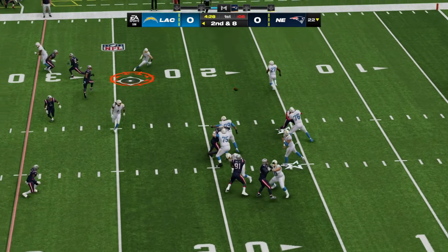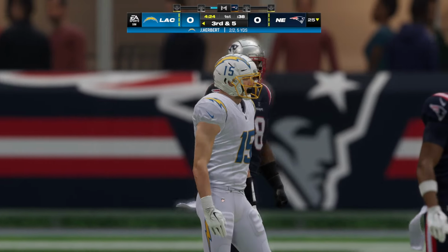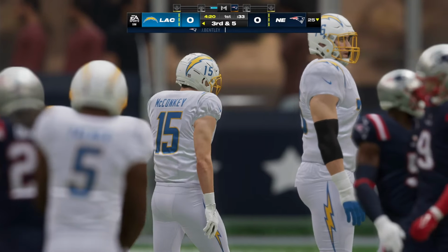Here's Herbert. Quick hitter here, it's complete. And he'll be upended here after a pickup of 3, getting it out to the 25.